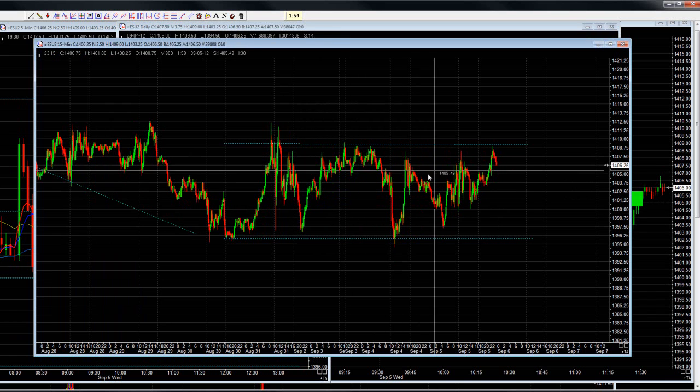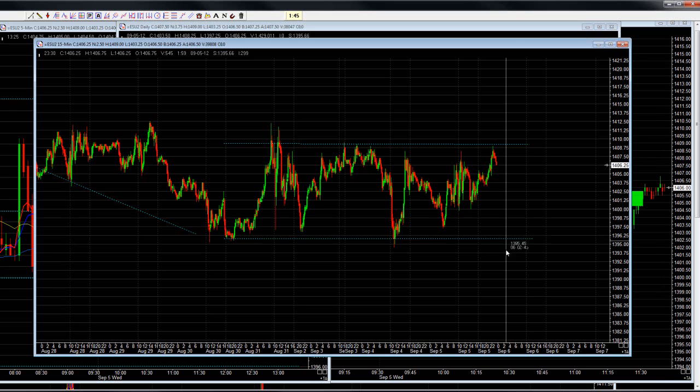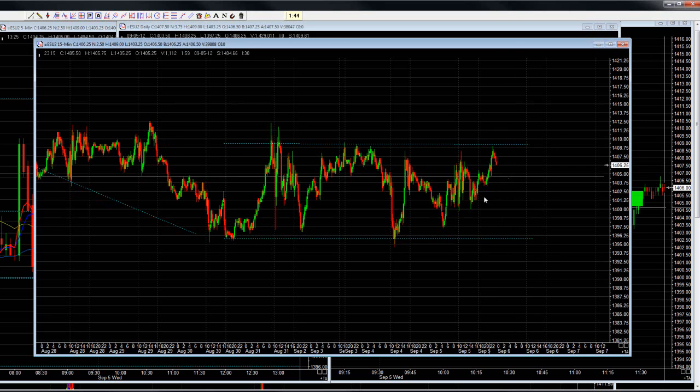ranging within this area. So look for it at any stage to get up out of this range, or even on the downside, out, and use it either as resistance down here to push lower, or support to push higher.